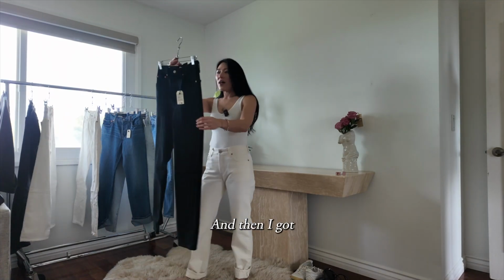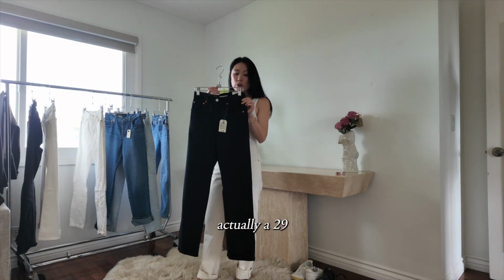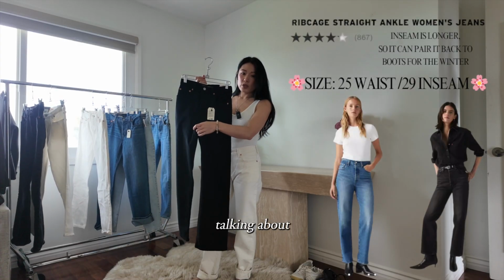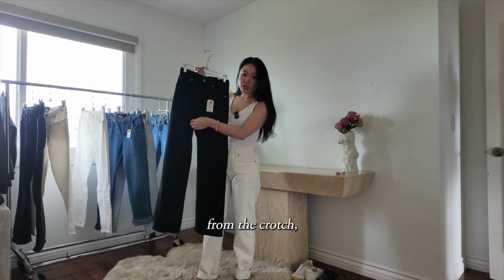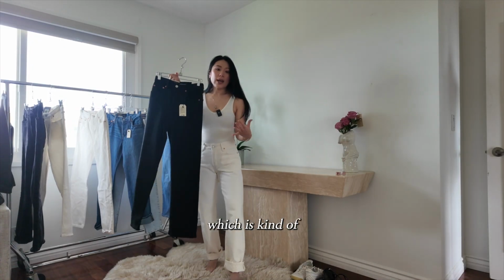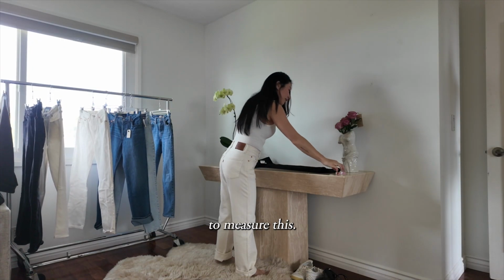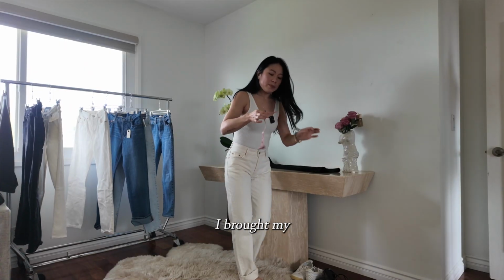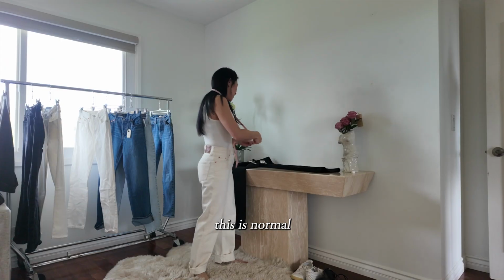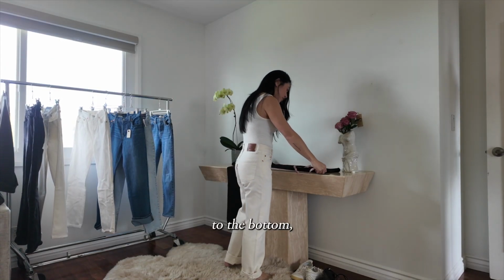And then I got the Ribcage straight ankle, which is actually a 29 length inseam. So when I say length, I'm talking about from the crotch, the center front crotch, down to the hemline, which is kind of what you want to look at. So I'm gonna give you an example of how to measure this. I brought my measuring tape. I'm a fashion designer of 20 years, so this is normal for me. So you go from the center front of the crotch and you measure down to the bottom.